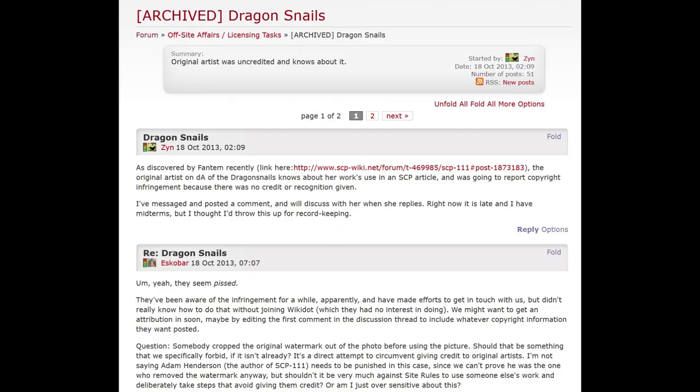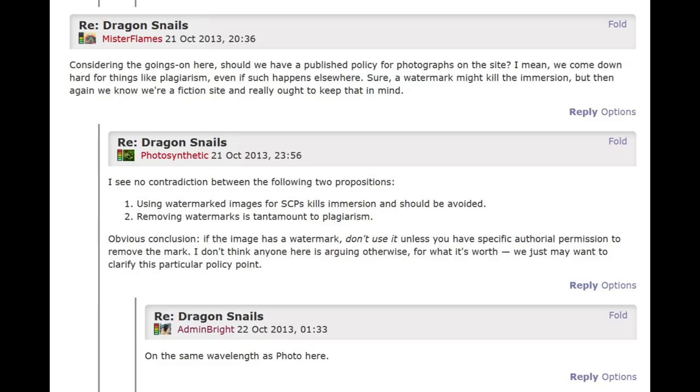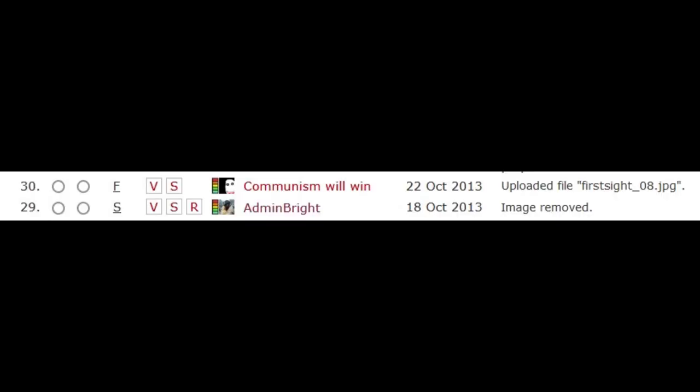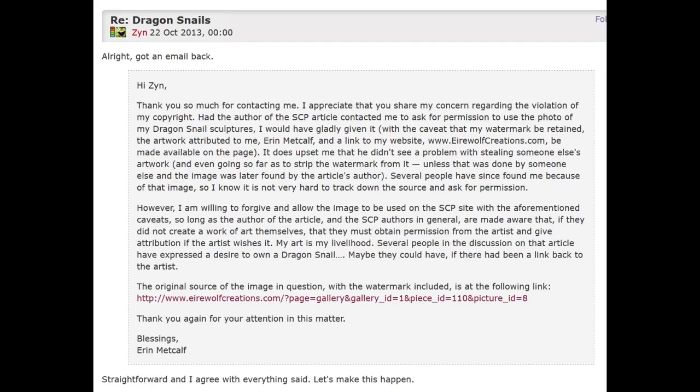A discussion was made on the O5 command on Wikidot, the SCP staff's separate forum for public discussions pertinent to running and managing the site. Here, users questioned common practices of cropping out watermarks and even using unpermissioned images in the first place. The decision was reached to remove the image in good faith, at least until discussions could occur with the original artist. A few days later, the original artist responded.